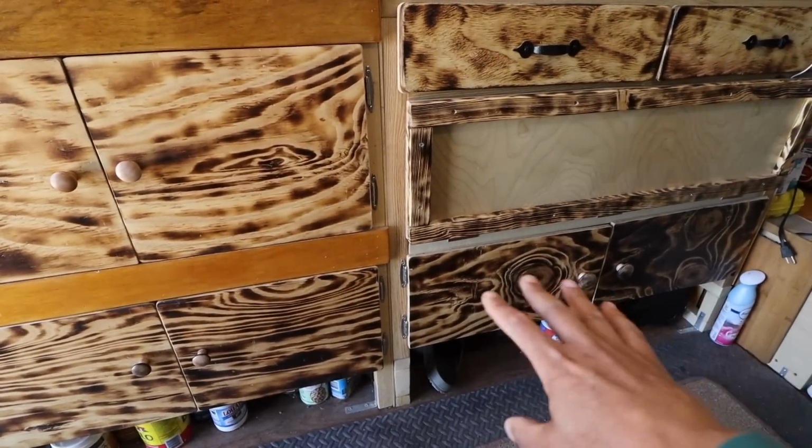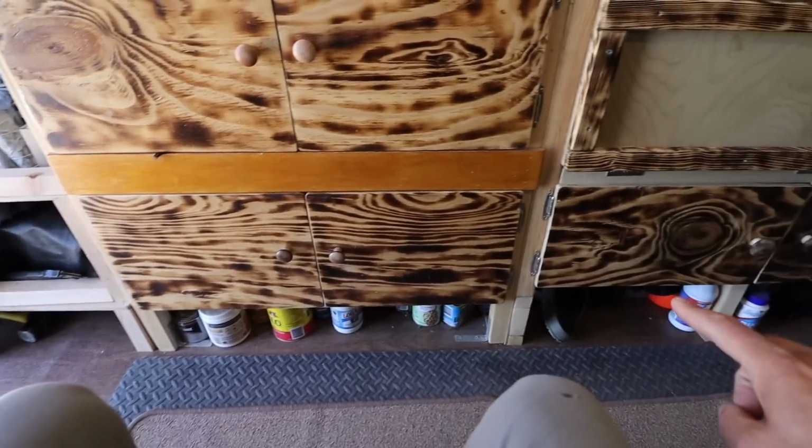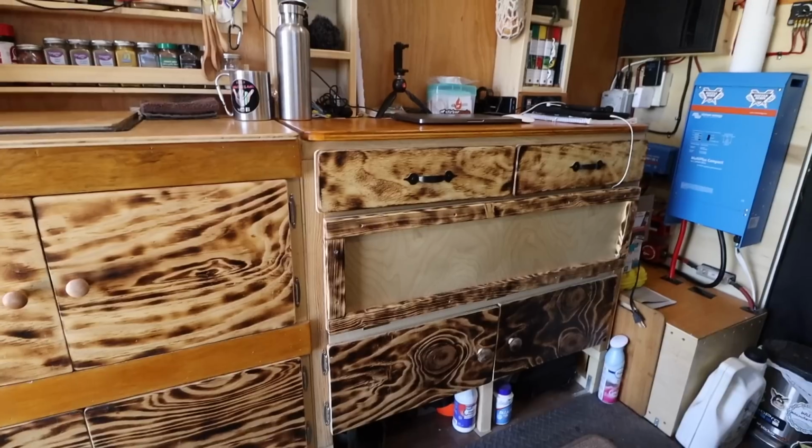More food storage down here. And then below each one I have some space where I can put canned goods. I store my shoes over here. So it's worked out really good.